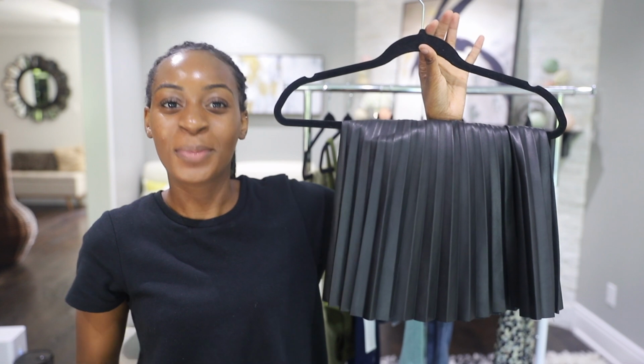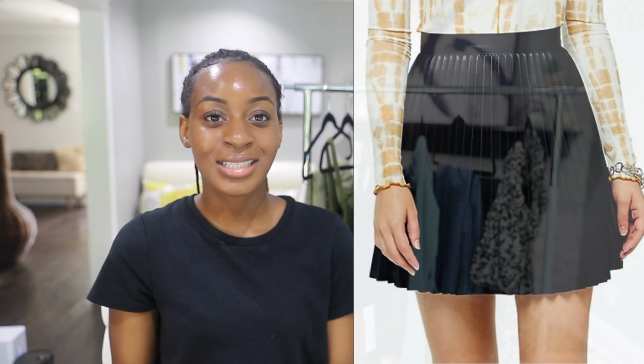This is the black pleated faux leather mini skirt. I really like this one. They also have a long one, a midi skirt, if you're interested in that. This one was originally $60 and now it's $36, so not quite 50% off, but almost there. I'm sure it's cheaper right now.